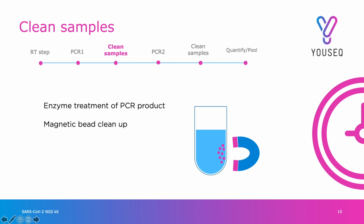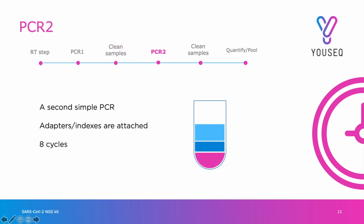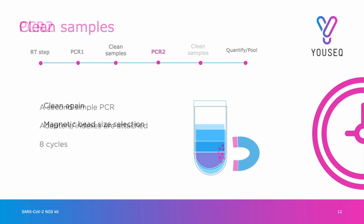So, simple cleanup step, then you go into another round of PCR, and this is the round where the adapters and indexes are attached. So again, the kit is supplied with indexes and adapters. You don't need to buy those separately. You don't have to go and get those elsewhere. It's all in the kit. So we have a very quick 8 cycles of PCR where your indexes and adapters will be attached to the amplicons that you've made in PCR 1. Simple as that. And then there's a final cleanup step.